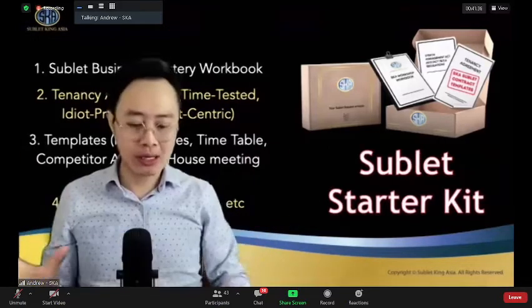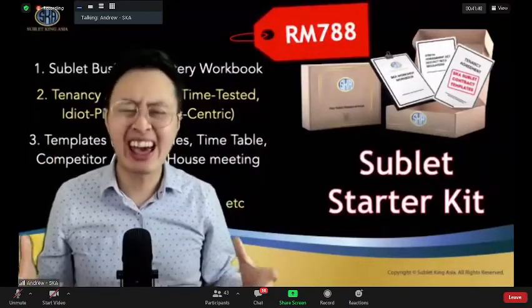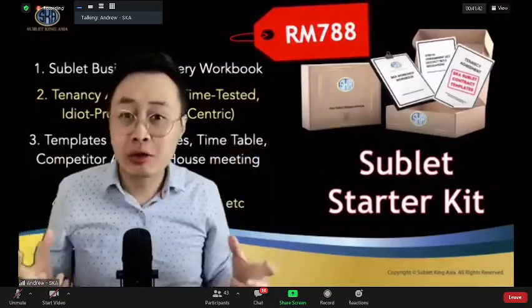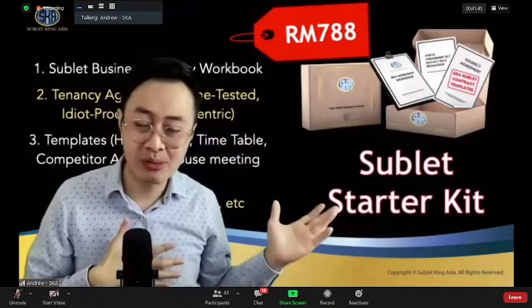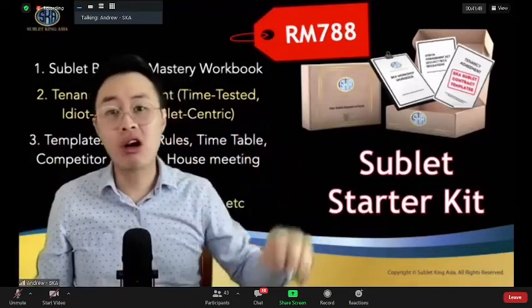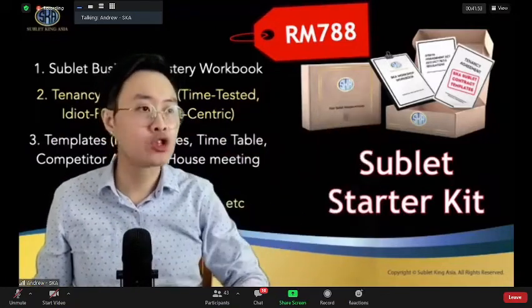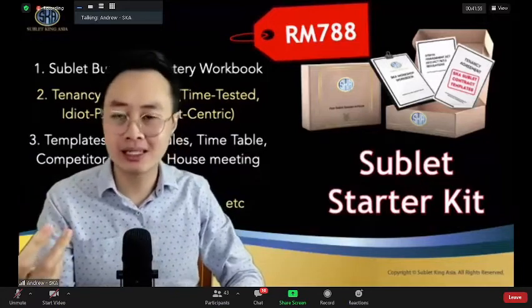Now, this whole sublet starter kit is worth 788 ringgit. Now, I actually think the tenancy agreement alone is worth more than this, because if you get a senior lawyer to draft it for you, it costs you at least five digits. Okay, so we give it to you as part of the sublet starter kit.